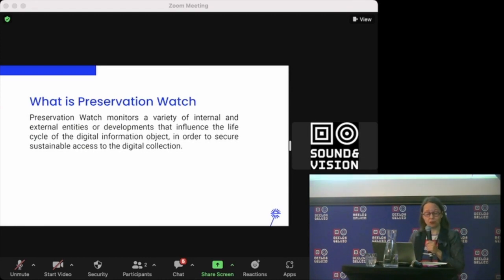Well, as you know, preservation of digital information objects can and will be influenced by all types of factors: advancing technologies, for example, organizational policies, the changing needs of your designated communities, file formats that are getting obsolete, or even climate change. Some of these developments can pose a risk, or perhaps in the best of times prove to be a benefit to the life cycle and preservation of digital information objects. Therefore, it's important to monitor internal and external developments in order to take appropriate measures in time. And this monitoring function is called Preservation Watch.